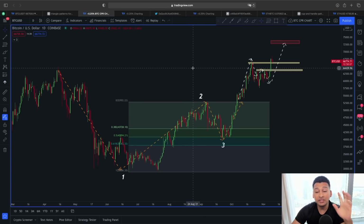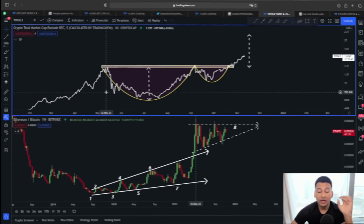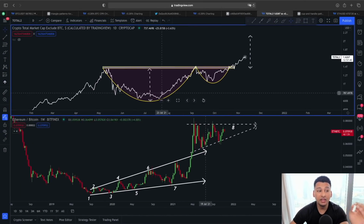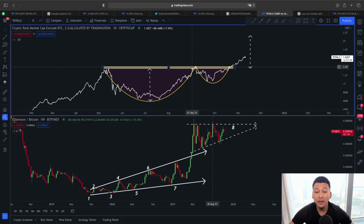And also, guys, since the price of Ethereum right now is also showing a very interesting scenario, let's have a quick look at it. So guys, before we jump into this Ethereum price action, first let's look at this crypto total market cap excluding Bitcoin. This is an altcoin market cap. So if you look at this altcoin market cap, it is actually flashing this very bullish scenario, which is known as cup and handle. And this cup and handle, the upper line resistance has already been broken. You can see here, we even came back to retest it.